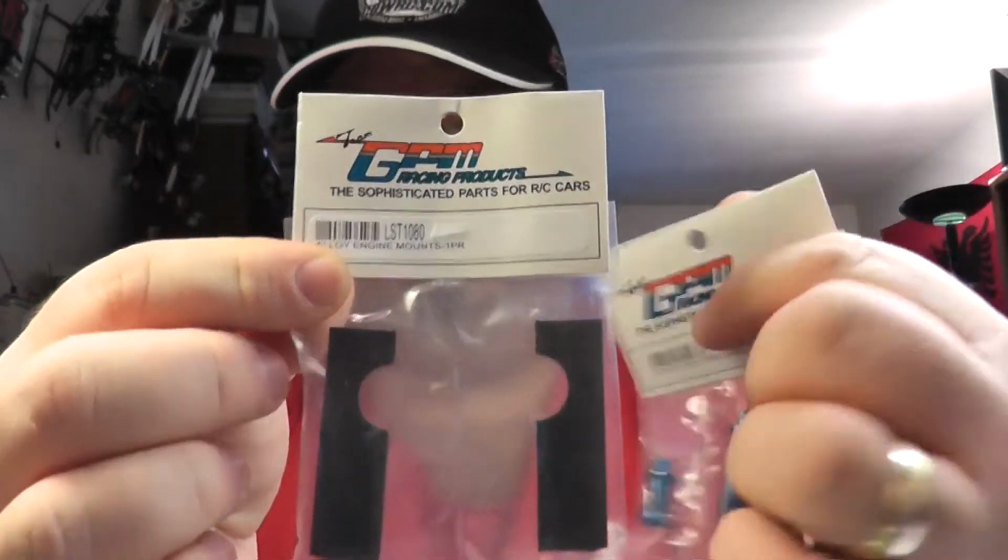This isn't really a necessary hop-up either, actually. I have never had a problem with the stock engine mount. I don't know. I went on there and I was like, you know what, the stuff's disappearing. You know, they've got it marked down somewhat anyway, so what the heck.